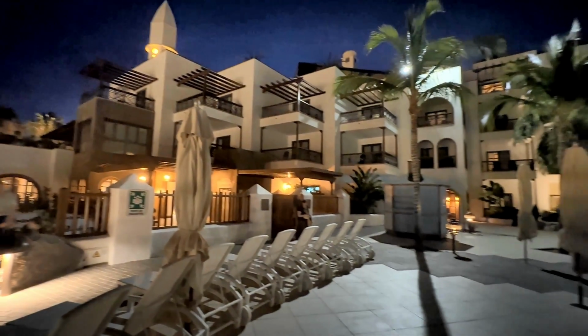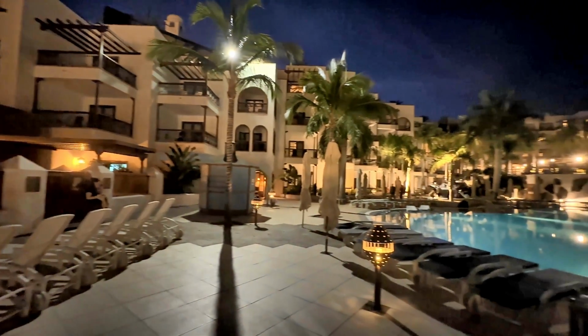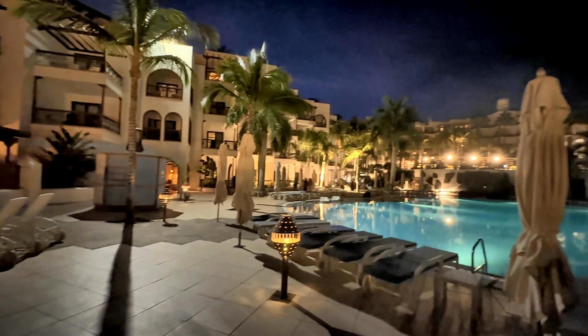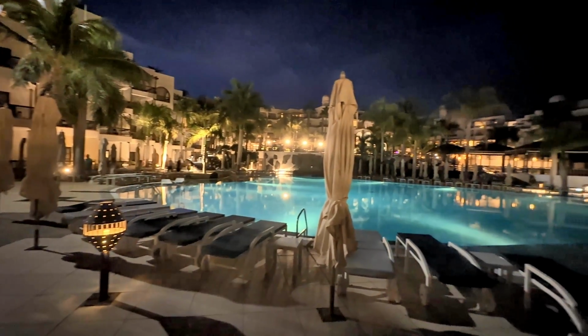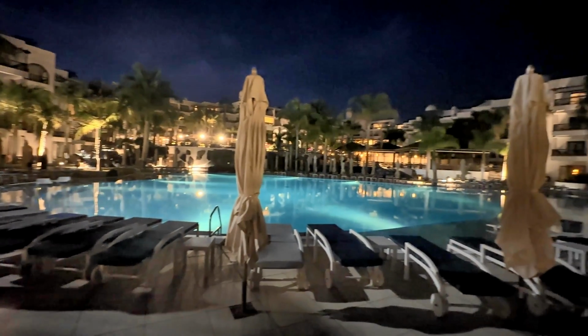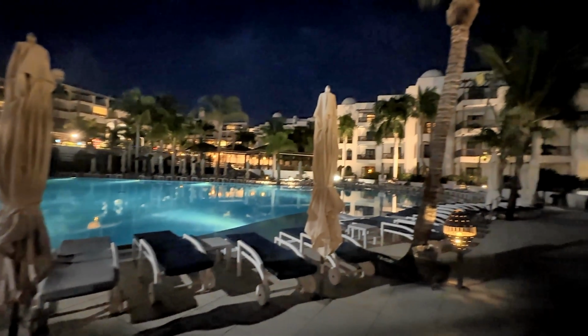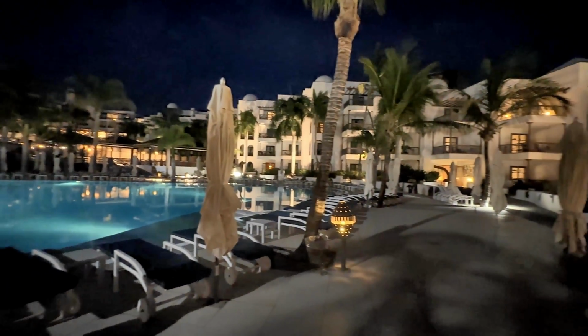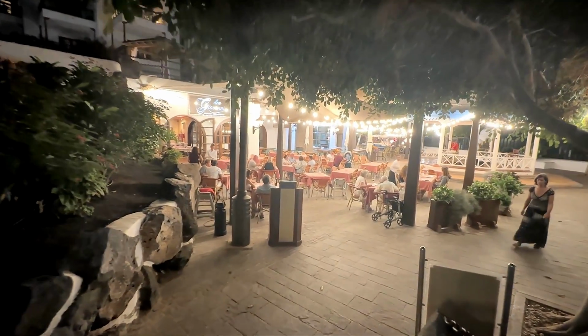By night, the Princesa Yaiza lights up and it is just beautiful. It's like a wonderland. You can walk around the pool area, you can walk all the way around the hotel, everything's lit up, and as usual, everything is absolutely pristine. Now you can also make your way down to that small courtyard that we saw earlier by the Italian restaurant, and by night it's lit up with fairy lights.